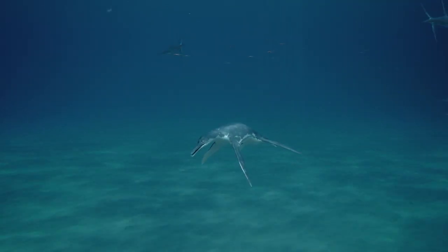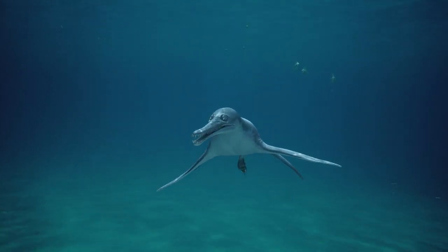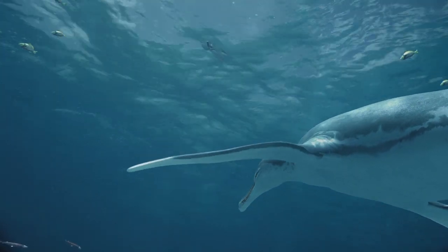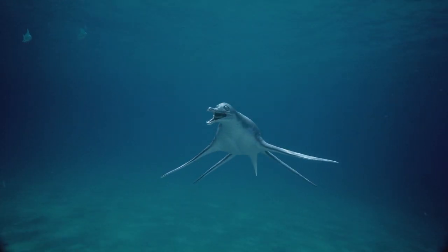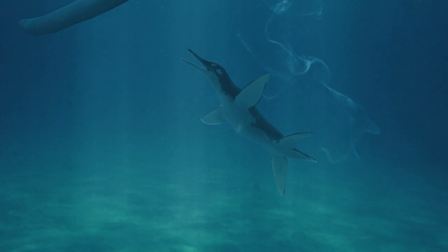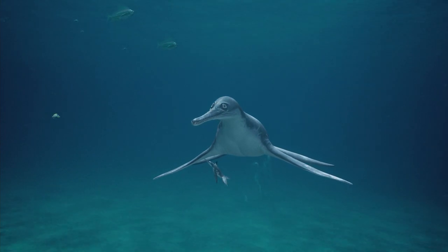Imagine that one of the creatures in the shallows is a pregnant Dolichorhynchops. She gives birth to a male, 18 inches long and colored like his mother. And a female, darker in color, with light patches below her eyes. And it's her life we begin to follow.